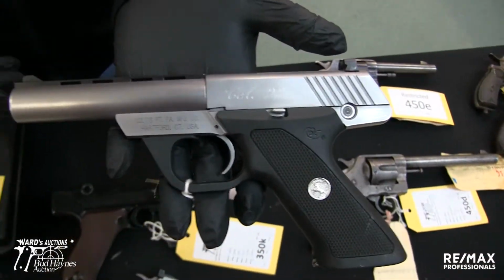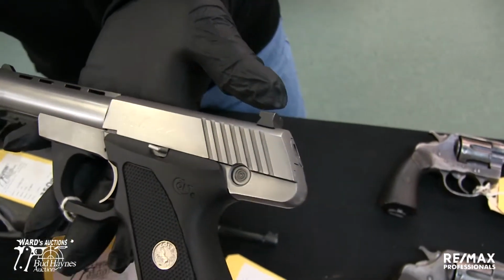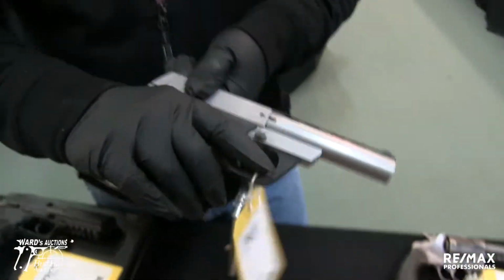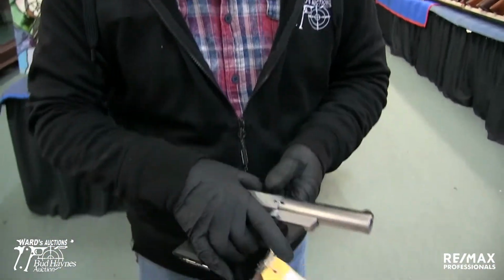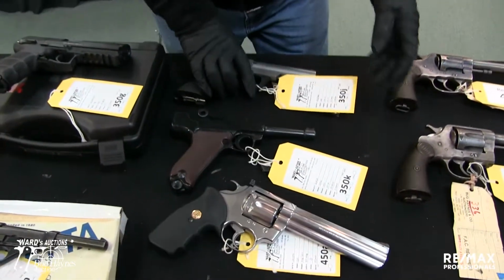Can I say buy with confidence again one more time? It just seems to me like this would be no different than if you were buying off a retail shelf. Other than it's got a little bit of marks from being handled. There's really not much else to talk about on that one.